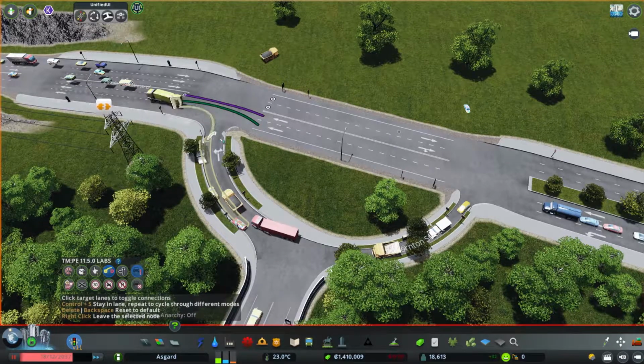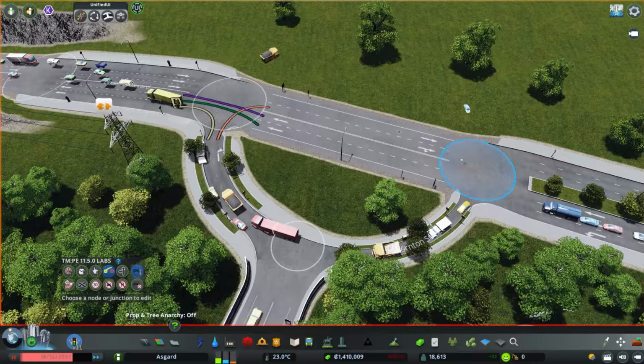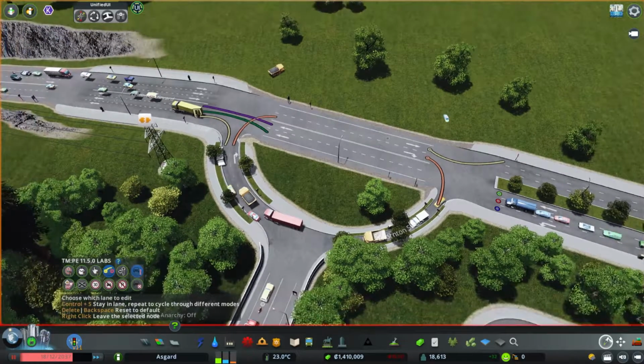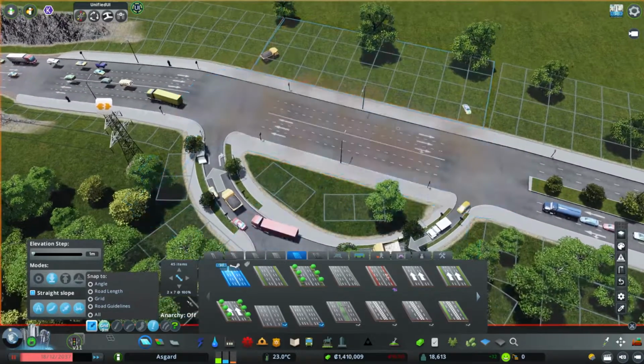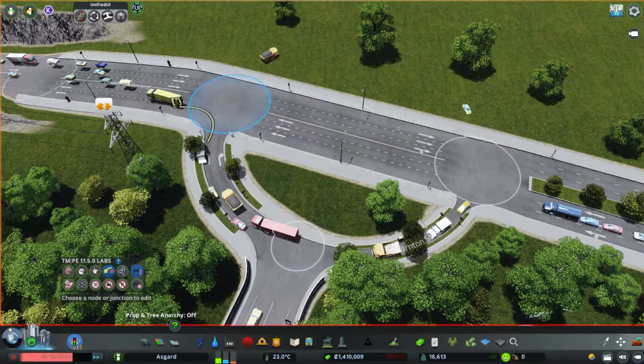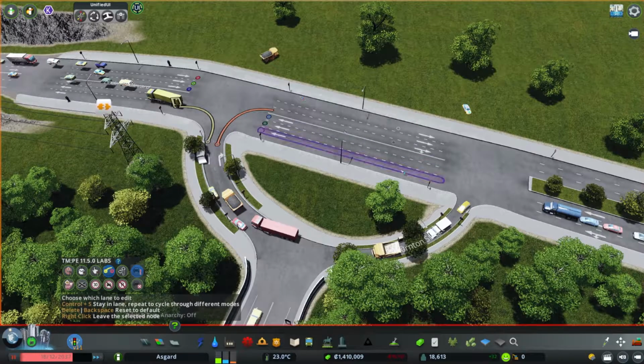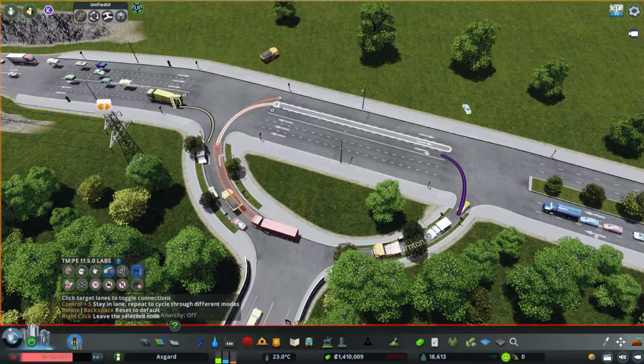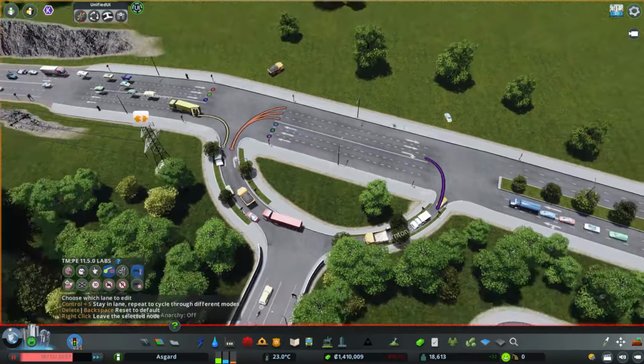So maybe this will work. You guys can turn in there. You guys can turn in there. You guys can go in there. This is when I wish I could give, oh, you know what? This has to be 3 lanes in the middle as well. I wish I could make only certain lanes give way. So like in real life, anyone turning right would be giving way to the people going straight through. But in Cities Skylines, that doesn't really tend to happen. And I've just realized, yeah, no, you guys can go in either of those lanes. And I guess if you really want to, you can turn around, sure.